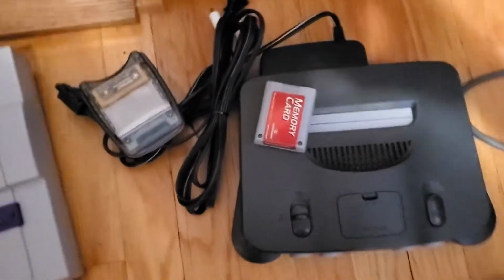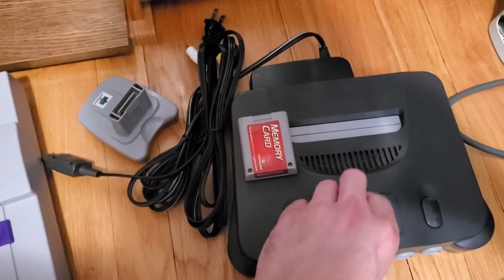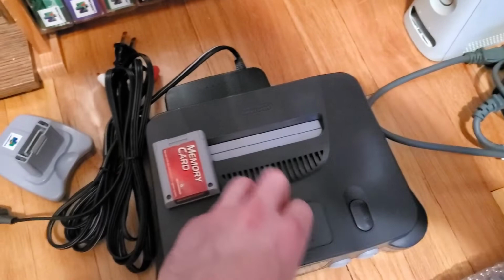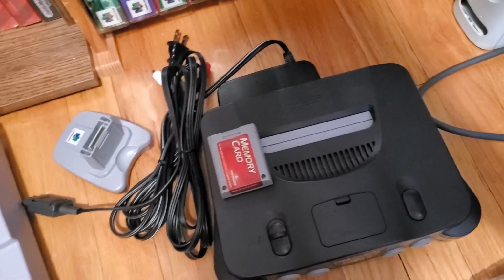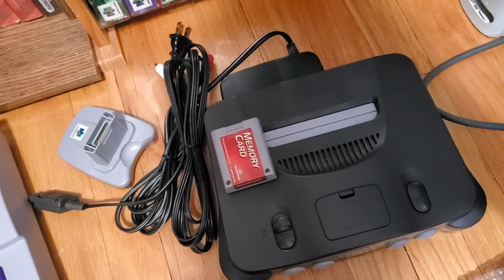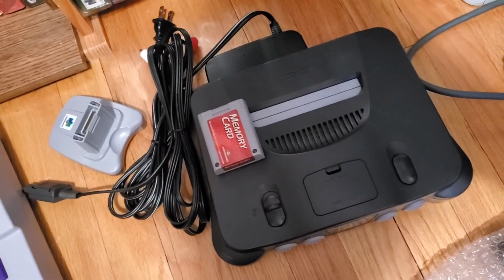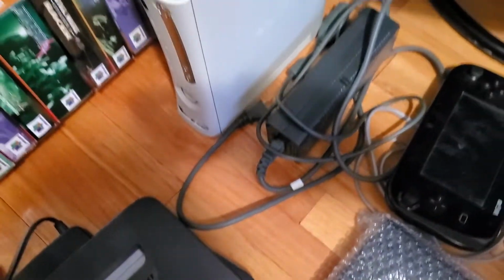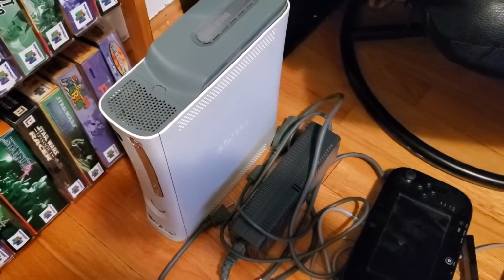And N64 came with a memory card and a transfer pack, and an expansion pack. So that's really nice when it has the expansion pack, because the expansion pack's like 30 or 40 alone. So I'll take one of the controllers and bundle this up, maybe with some of the games, and try and get that moved soon, because I definitely could start using some cash now to recoup some of what I spent today.